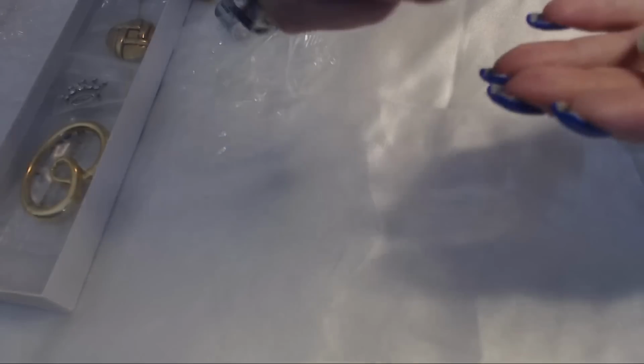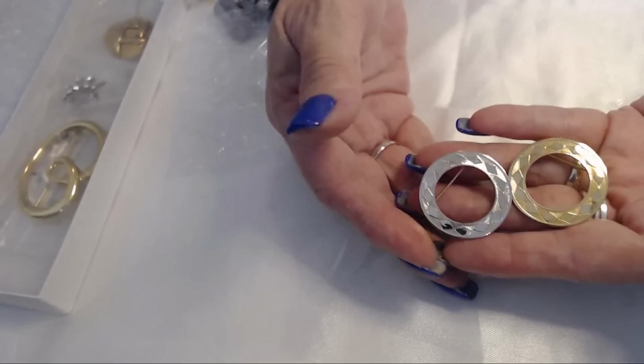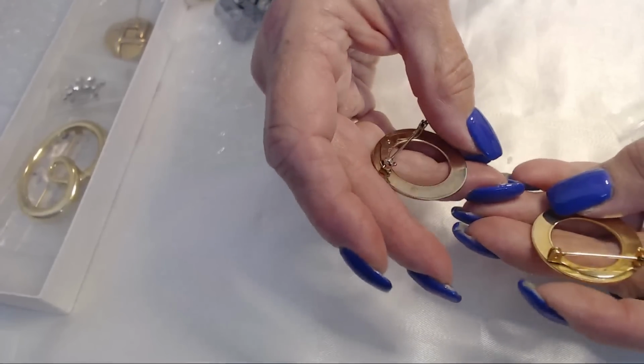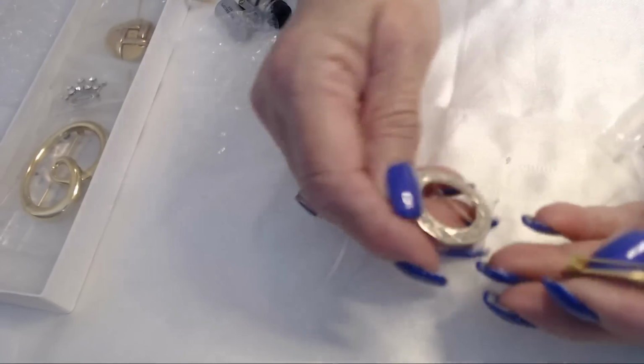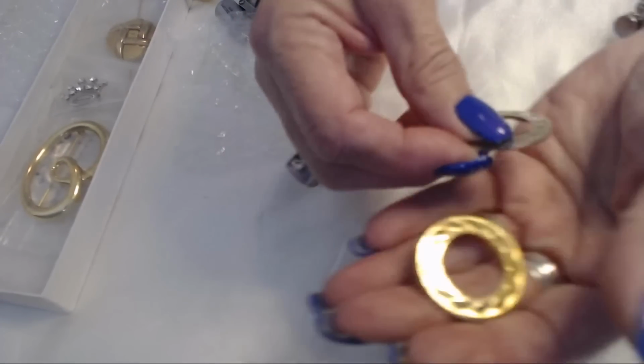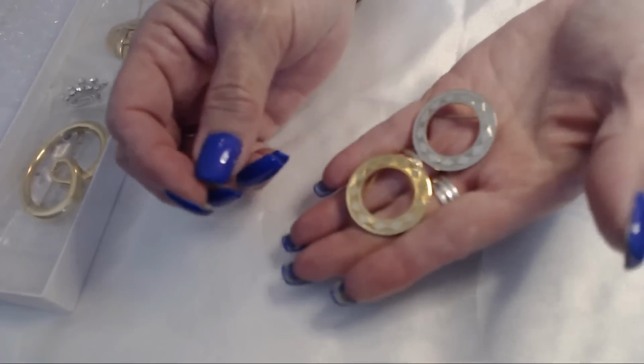Oh, I do remember a hat pin. I remember buying a hat pin. I do remember that. So these are pretty little circle brooches, and they are definitely vintage, even though these are pretty much exactly alike. I'll show you the difference on the back.